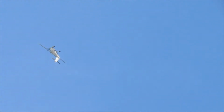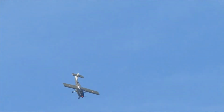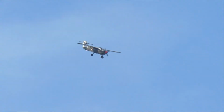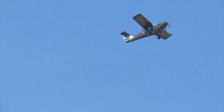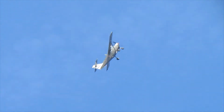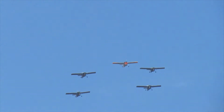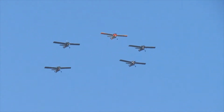Very, very nice 6-ship Vic formation fly past there, with a split for now a coordinated 5-ship plus the solo display you can see in front of us. Yes, the increase to 6 aircraft, something new for the team. The last time we saw them in the UK. It's into a formation that they call house.